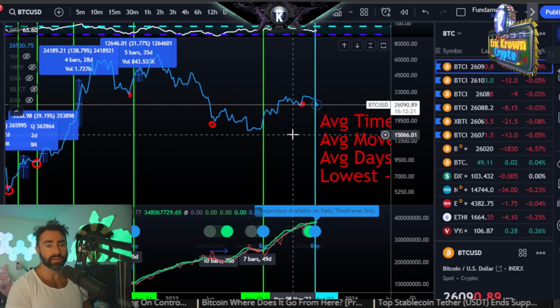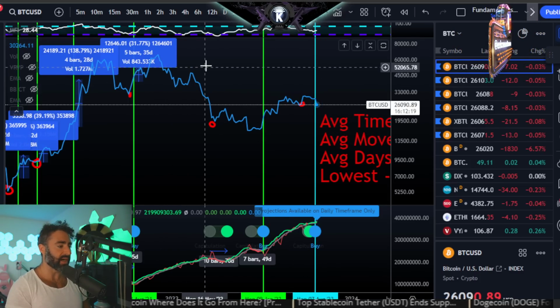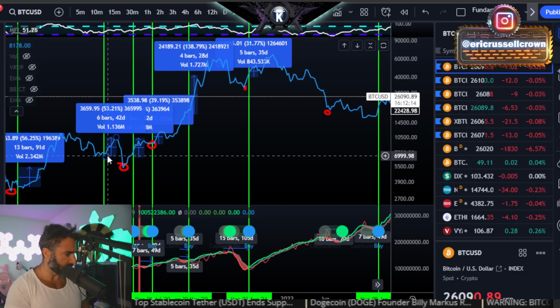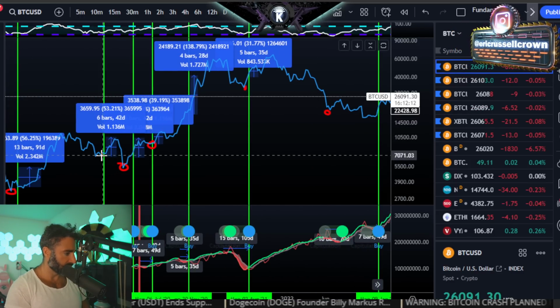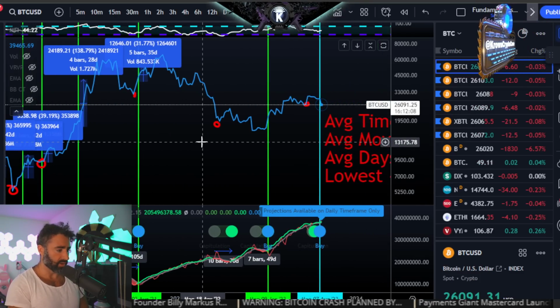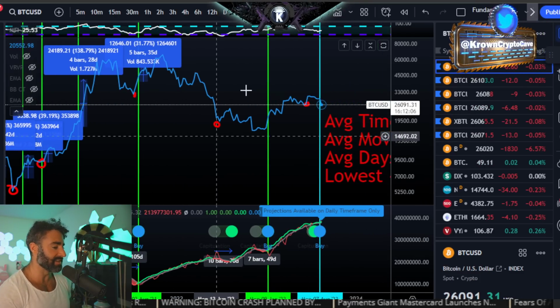Even on the two failure conditions, one we saw new all-time highs first, and the other one we saw... is that right? Is that a 50% move? Hold on, that doesn't sound right. That is a 50% move. Okay, fair enough. All right, so not bad, man. Not bad.